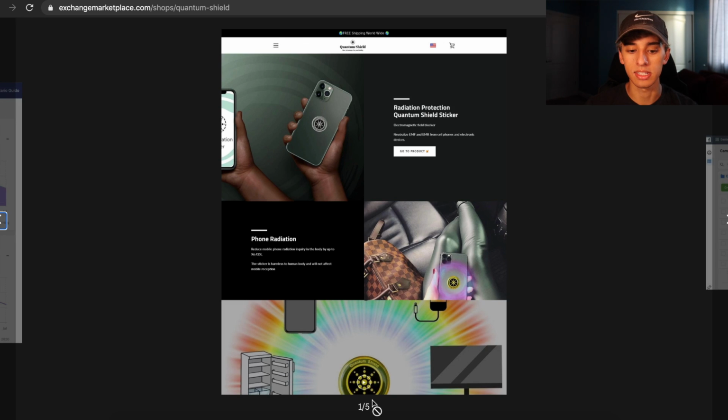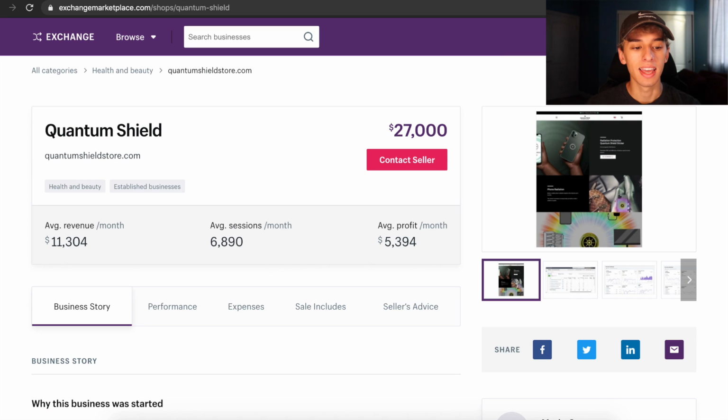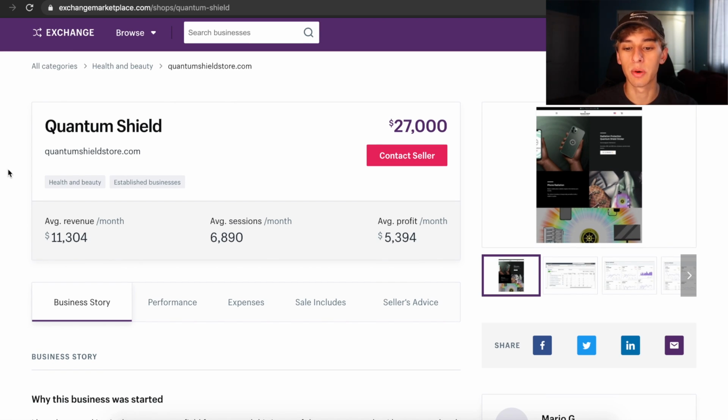They're selling these little stickers for radiation for your phone, and the product is cool because a lot of people right now are really weirded out about technology and stuff. I don't know if this product actually works or if it's something like a placebo effect, because a lot of those types of products sell, like the balance bands, the balance bracelets that a lot of people used to sell.